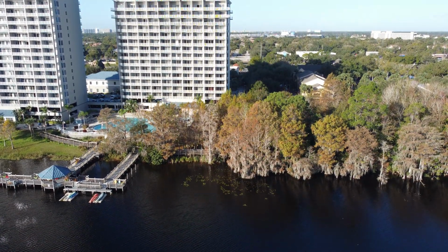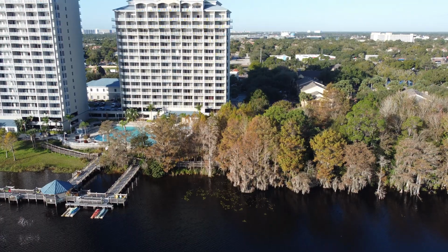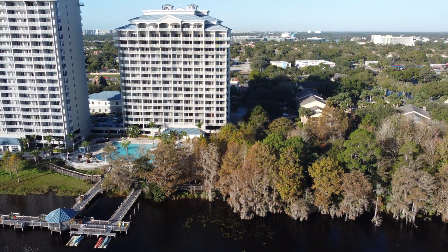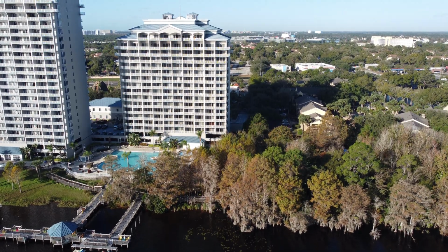Now we're looking towards the Blue Heron Resort here where we're staying. Beyond that is the Walt Disney World theme parks, and we'll try to zoom in a little closer and see if we can get some of them on video.